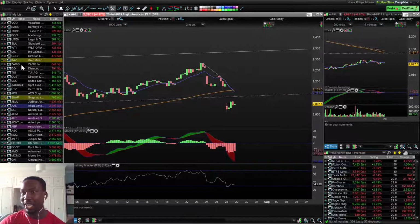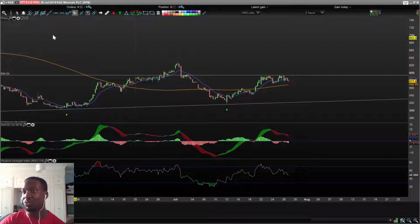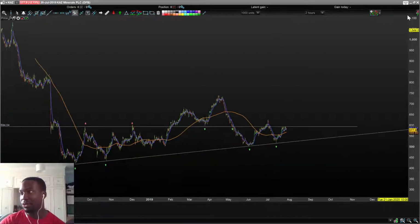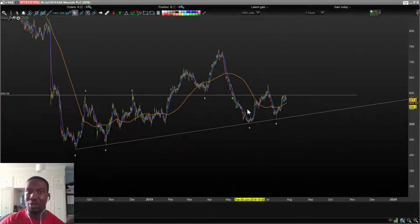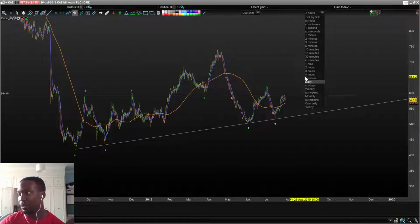So the next one I'm looking at is KAZ, another UK stock. Mainly UK stocks I'm focusing on today, but those are the ones that I've seen the best opportunities in. So KAZ, another one that was on my watch list before, but then I took it off, but now I'm putting it back on. This is the 2-hour chart. Let me go to the 4-hour chart.